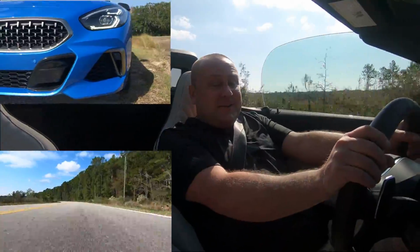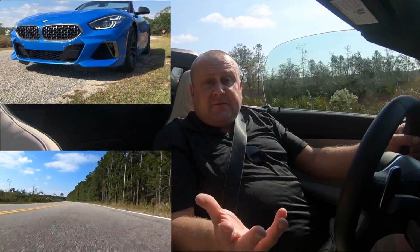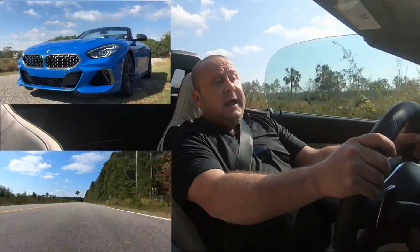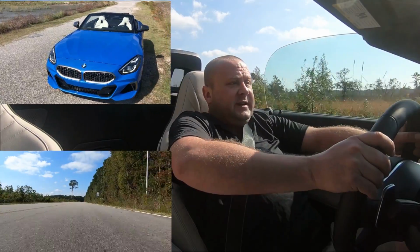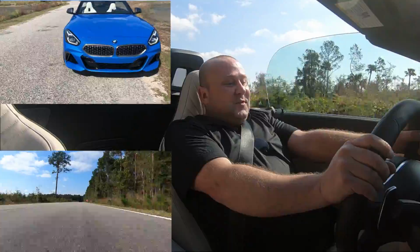I'm really excited to tell you guys about it, but because I've never driven the Supra, I can't do direct comparisons. So we're going to focus on how this car is different than the Z4s that came before, and how it is different, and in many cases better, than the Boxster and the SLC 43, and even the SLC 63. So, just an awesome car.